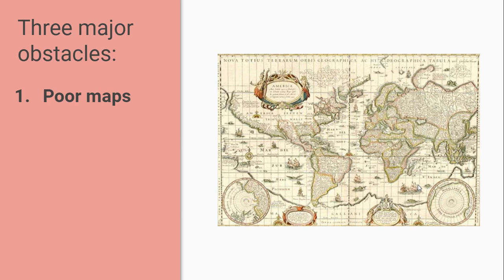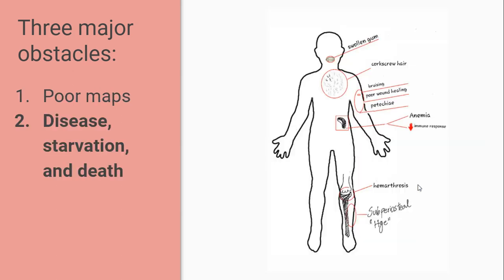The map on your screen is one that explorers really used to try to get from Europe to North America. Notice that North America and South America aren't exactly the right shape, and it's even missing the whole continent of Australia. These maps made it likely that they would get lost.